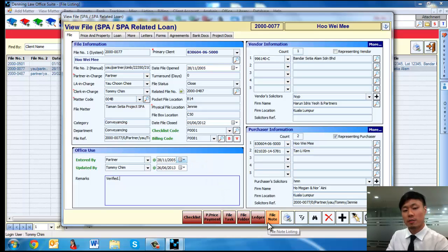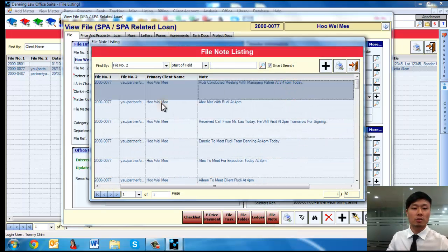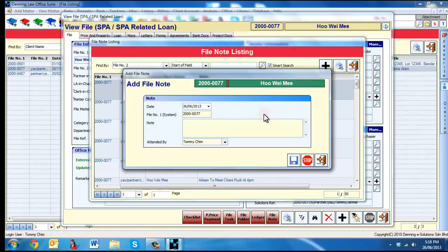What we do is, instead of writing it on hard copy cover, simply key it into the file note feature here. All the file notes are categorized chronologically from newest to oldest. And if you want to add a new one, all you do is click add and type whatever you want.